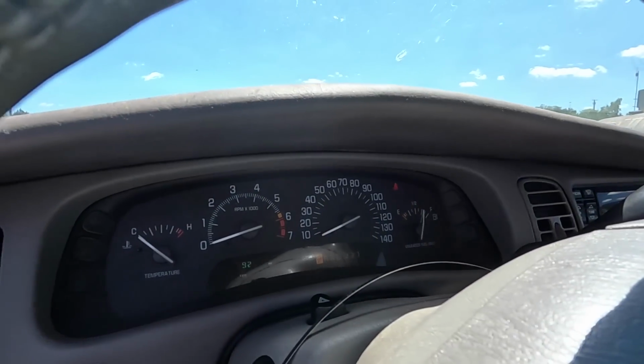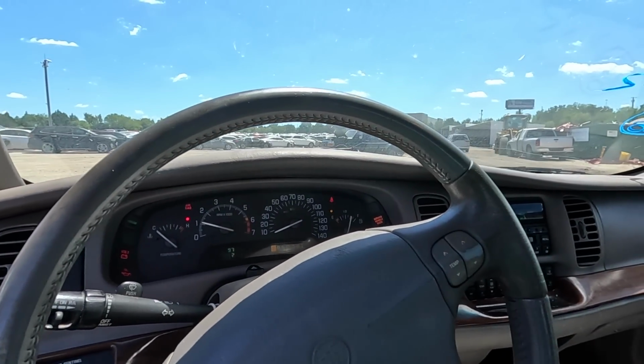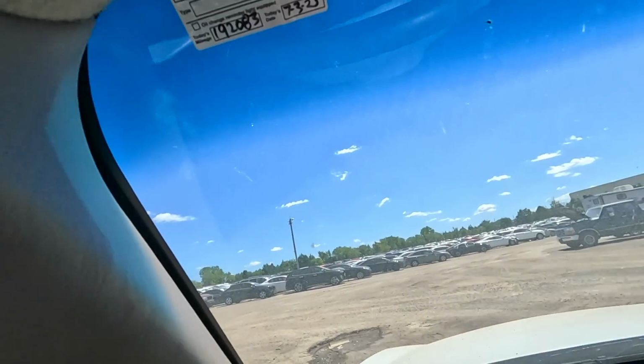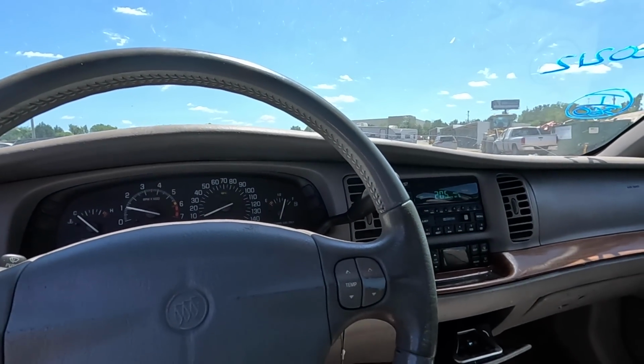Anyway, back to the car, 192,000 miles. It runs. Of course it runs. It's an old GM, man. These are the GMs I'm talking about. Look, somebody was changing the oil. This is the stuff I'm talking about. GM made some good cars.